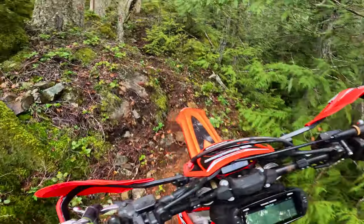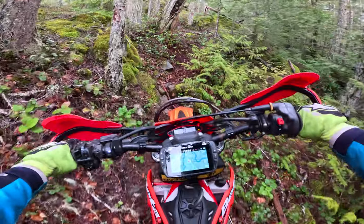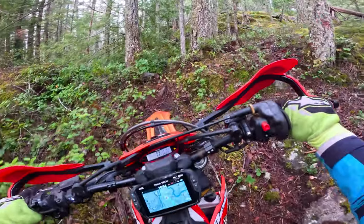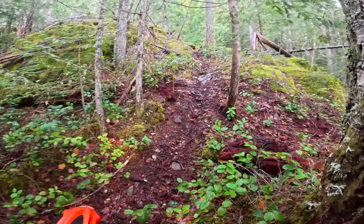Now today's trails are all gonna be a bunch of single tracks, super gnarly, just techie stuff, really just about choosing the right line and just looking for every inch of traction available.